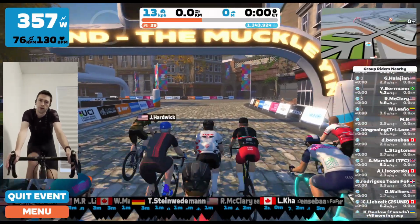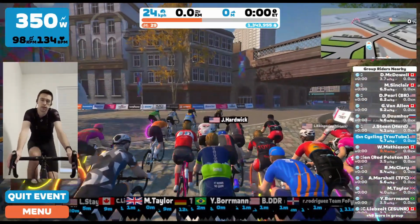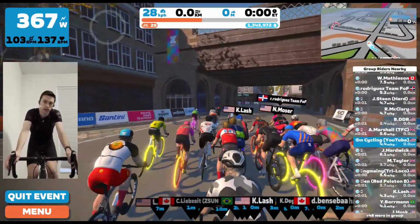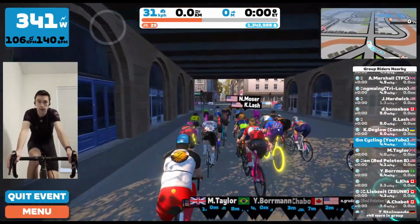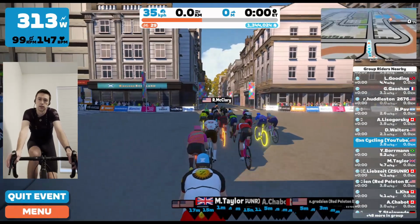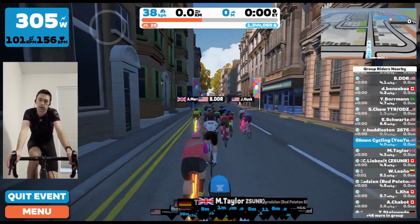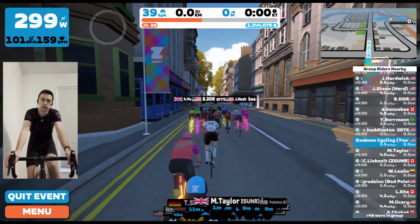Here we go. Stage 3, Race Scotland. This is on the Muckle Yin route. It starts and ends in downtown Glasgow and makes its way around all of the Scotland roads. So we'll be going up and down the Breakaway Brae in both directions, which was part of the Rolling Highlands route, which was in stage 1 of Race Scotland.